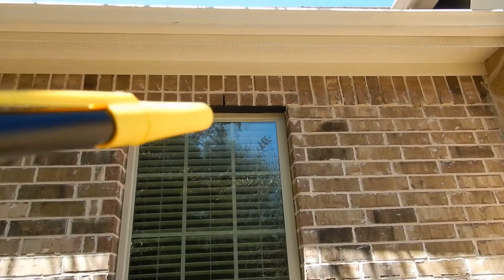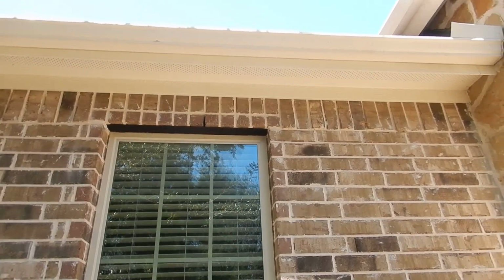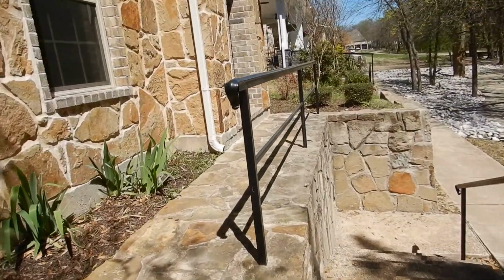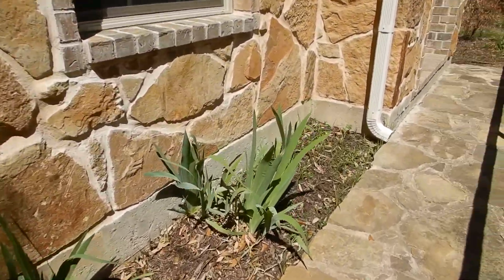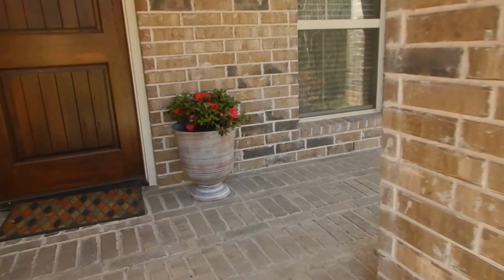These are called weep holes. Over the metal part, it's called a lintel. And we're supposed to have weep holes over our lintel. We're supposed to have weep holes around the perimeter, which I'm not seeing any. I know that we've got some for the brick. See the brick right there.